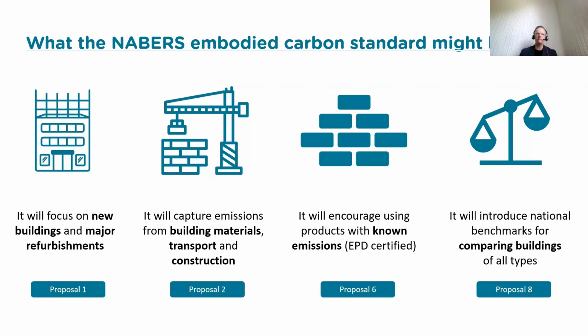And finally, we're going to introduce national benchmarks for comparing buildings of all types. So what that means is the stars. So once you've built a building and you've gone through all that hard work and you've designed something amazing and you've procured all these low carbon products, you can see that in a great star rating for your building. You can see a 4, 5, or 6 star rated building, something that's above average.